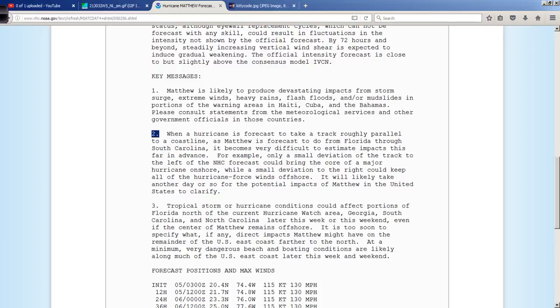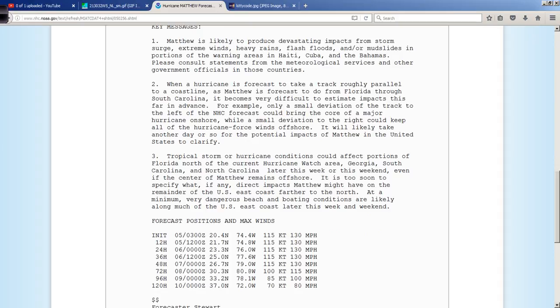And then point number two here, when a hurricane is forecast to track roughly parallel to the coastline, it's a matter of the angle here, and it becomes very difficult to estimate the impacts this far in advance because only a small deviation of the track to the left or the right could change what happens with the overall outcome. The core of what would be a major hurricane moving just a little bit left or to the west of the forecast track, small deviation as he calls it, could bring those hurricane winds and the core of the worst winds onshore.